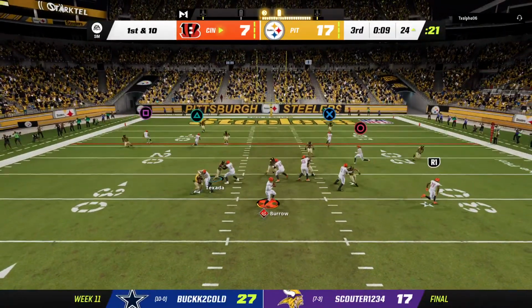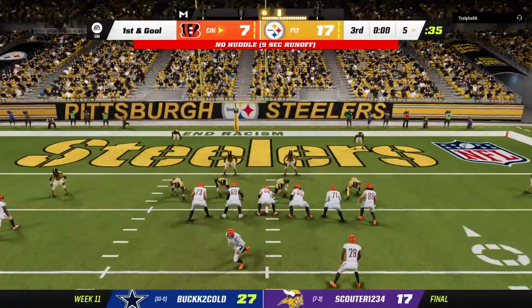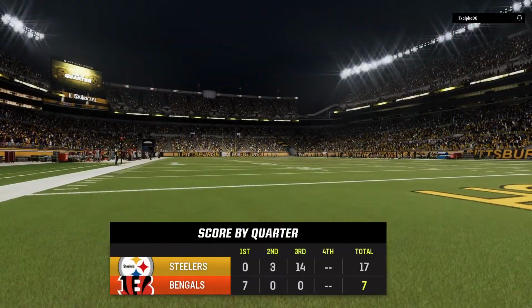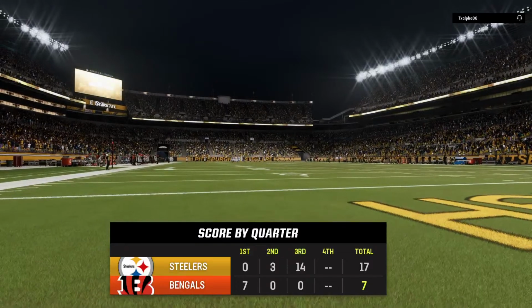Throwing now, Burrow on 1st down. That is taken in by Hurst. And he'll be brought down on what's going to turn out to be the final play of this 3rd quarter. 1 quarter remains here on a Sunday night. We'll return with more after this break.